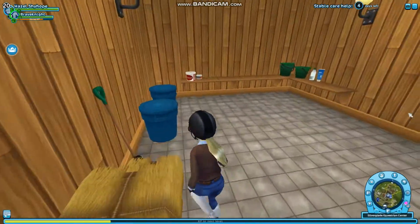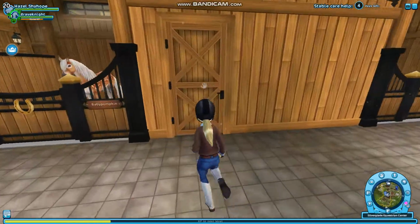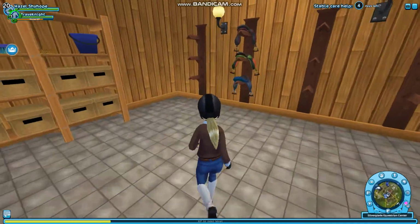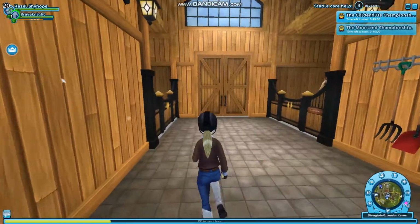This is the feeding room. I never use this room because I don't feed my horses. Anyways, continuing, this is the tack room, which I never use either. But it's just cool to look at.